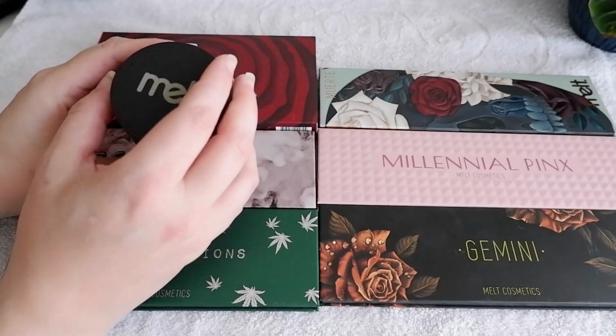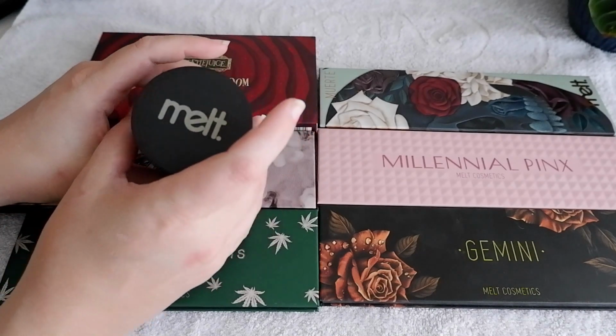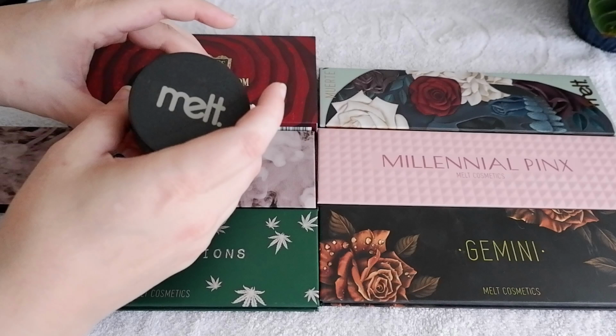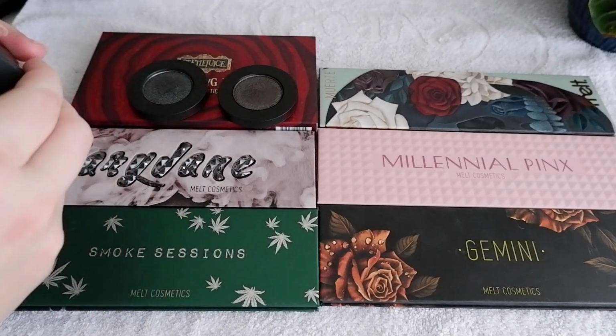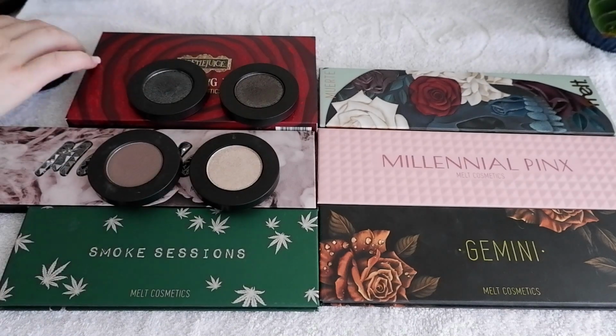So that was the first stack I still have, and the other stack I have is the full Gunmetal stack, so it's all the shades from that. That's these 4. That's the original Gunmetal stack.